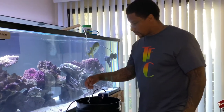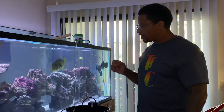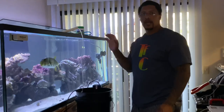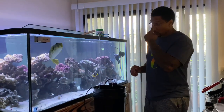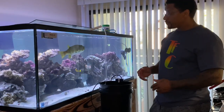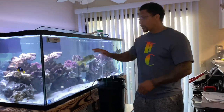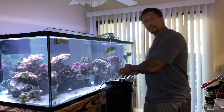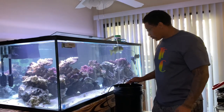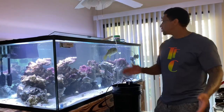From what the owner of the store told me, they keep their water at 1.025. My tank's at 1.025 as well. So the salinity level is the same. So we're just wanting to make sure that the temperature is the same and any other conditions of this tank will match what's going to be inside of this bucket. So that's why we want to double the water volume, and we'll get the guy in there. So I'll be right back.